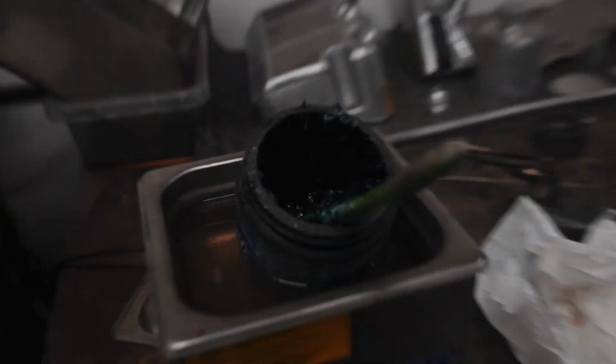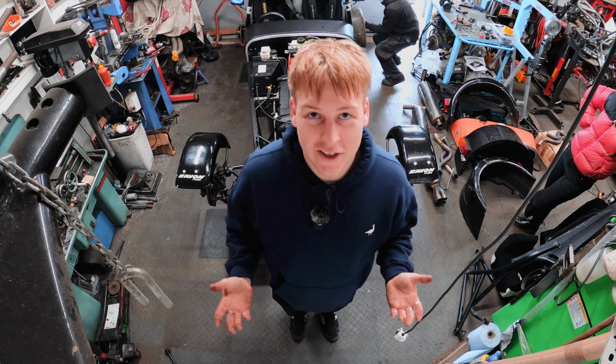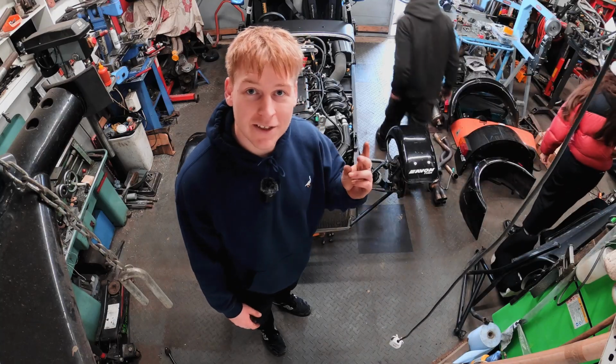So Dan's finding trouble with his grease freezing because it's so cold, so he's put it in this little ultrasonic bath just to keep his grease from freezing. Hopefully this is a good angle. So we're in the workshop and Dan's just gonna do his absolute magic and we're gonna put everything together. Let's go for a time lapse.